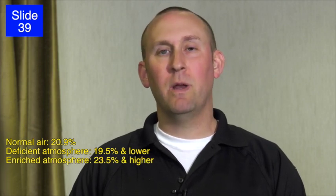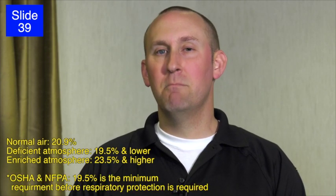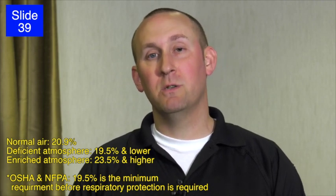Confined spaces have a plethora of atmospheric hazards, some more common than others. But to name a couple, we're going to have low or increased oxygen content, flammable gases, toxic substances, contact hazards, but realistically, there are many hazards out there. Now let's quickly take a look at air and oxygen content. Normal air is roughly 20.9% oxygen, a majority of it made up of nitrogen. A deficient atmosphere in oxygen is anything from 19.5% to lower. Enriched oxygen is going to be anything 23.5% and higher. OSHA and NFPA, 19.5% is the minimum requirement before respiratory protection is required.